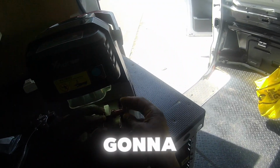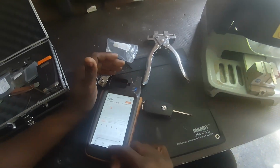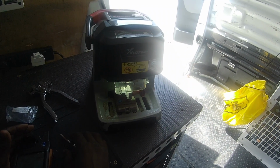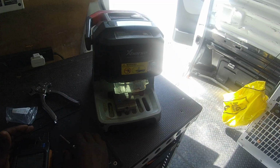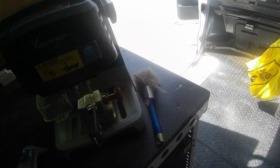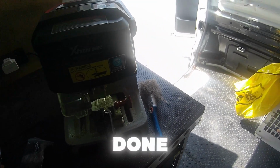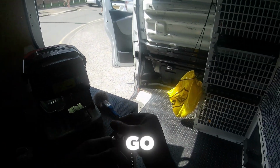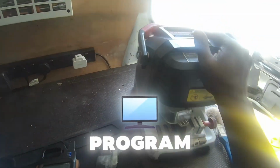So we're just going to decode this blade quickly, which means basically read it, so I can write it onto here. Done. All done. So that's both sides cut. Good to go. Now let's get the programming done. So we need this. We need this. Let's go.